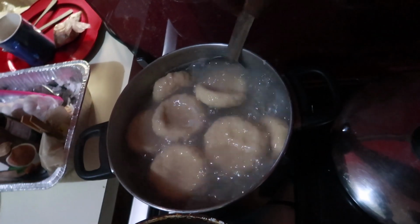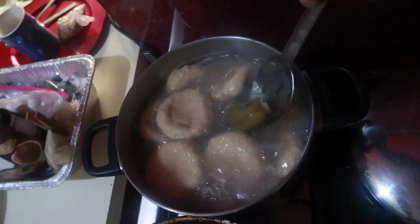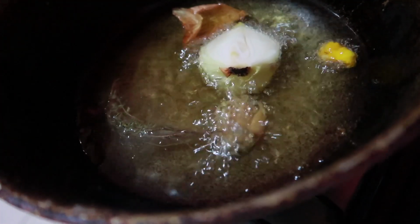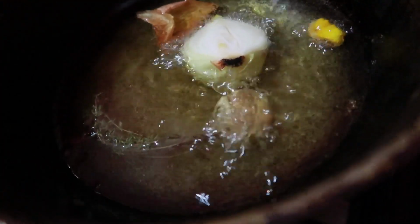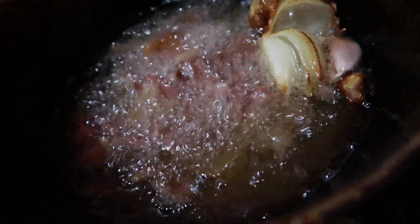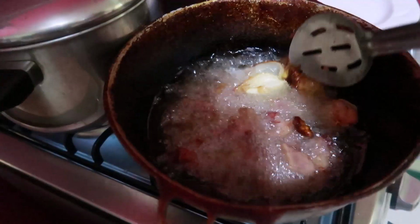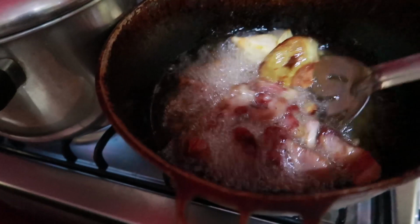I'm gonna try to show you how it's going. See there? Banana in there. Just stir it up and make sure I get a little.